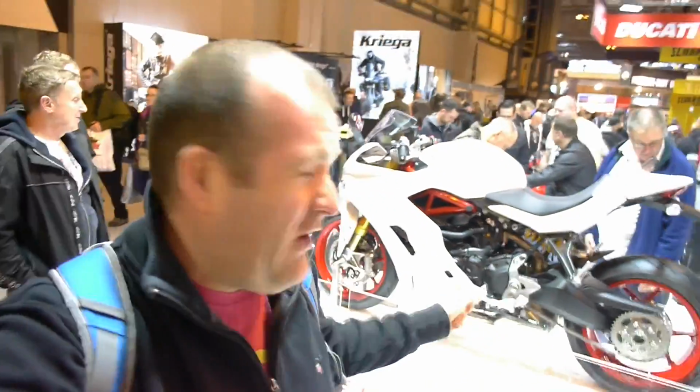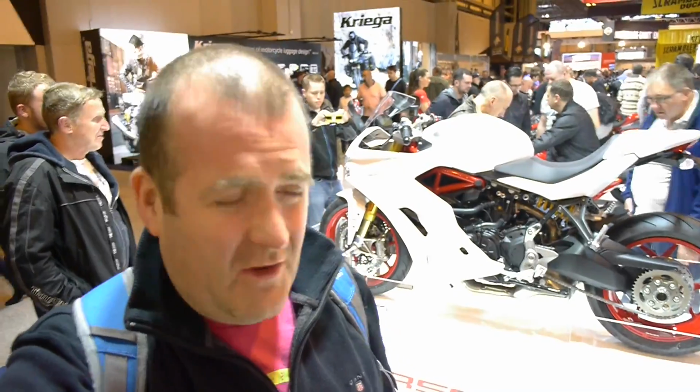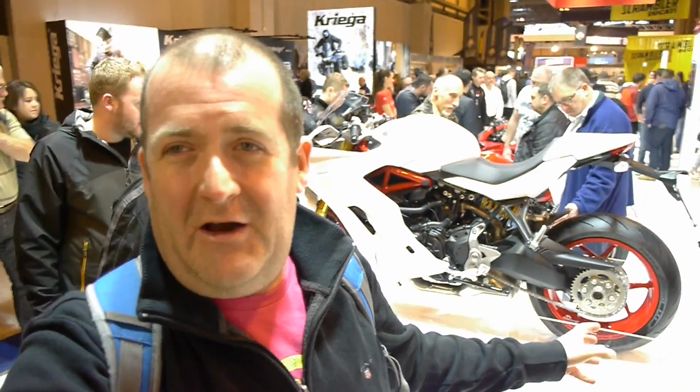I know my search is actually for a super naked, but one thing I've been dying to see is the Ducati Supersport, which has a far more comfortable riding position and takes a bit of the Panigale stuff but makes it more for everyday use. So I'm really keen to get my hands on one of these in a road test, but I'm going to have a little sit on it and have a look round. So far, initial impressions are this is a really beautiful looking bike.